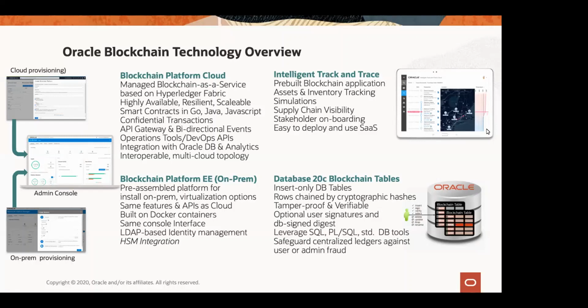But then there's customers that need it on-prem. They want to have it, they want to manage it themselves. They want to have it with custom code and all of that, maybe even establish it for multi-domain. And that's what that solution is in the bottom left. And actually the demo that we'll be showing is built on that.